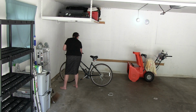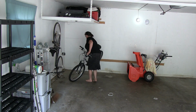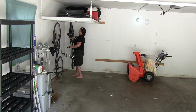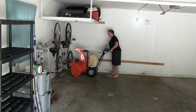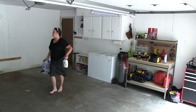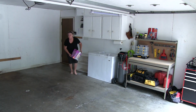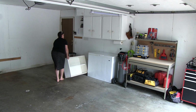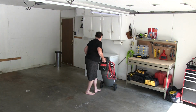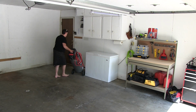Here I'm just hanging up our bikes to save on some room. And here I'm moving all of our household stuff over to the side shelving units because I don't need this shelf anymore. And now I'm just trying to condense a few things to be a bit more efficient and have better flow.